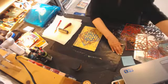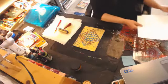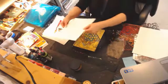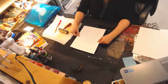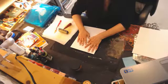Okay, is this important? All right, then the next thing is to do a pull on that. So we're going to do a pull on that. We're going to see how this works. It's just paper.